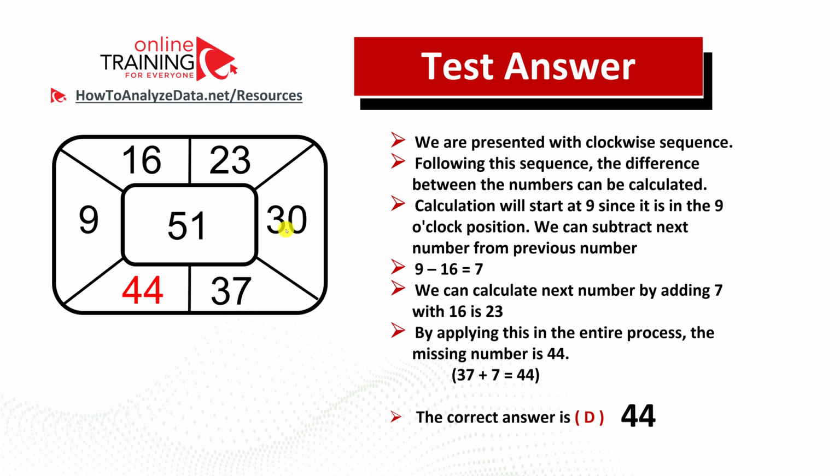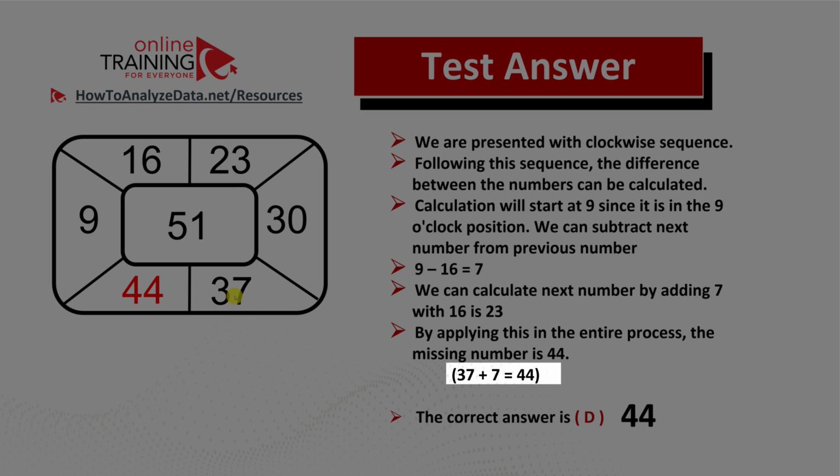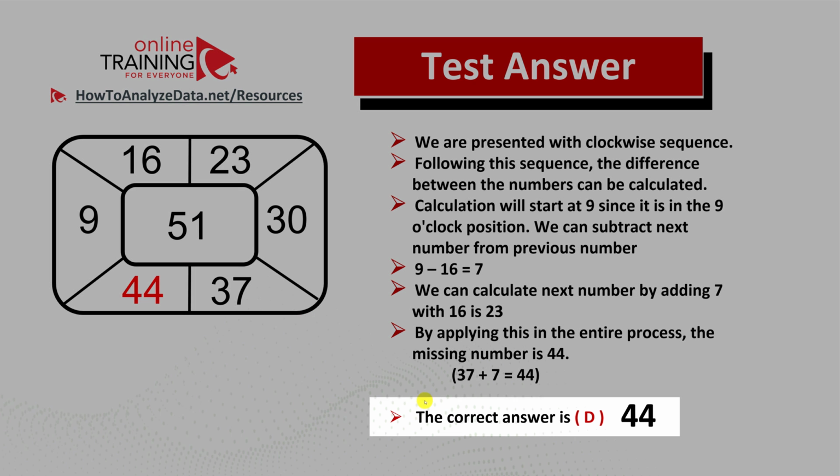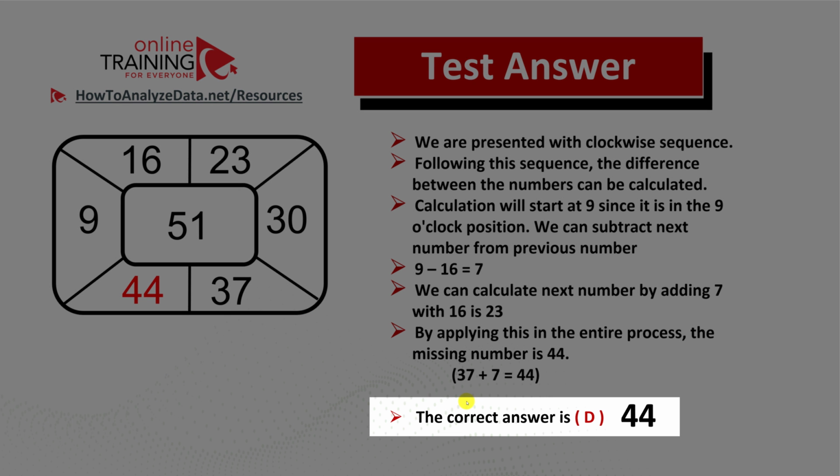23 plus 7 is 30, 30 plus 7 is 37, so the next number that we will calculate would be 37 plus 7, which would equal 44, which is one of the choices. Let's reaffirm that our calculation is correct by adding 7 to 44. 44 plus 7 is 51, so that's the next number in the center. So the correct answer here is choice D, 44.